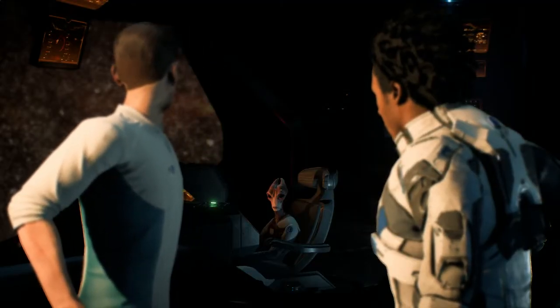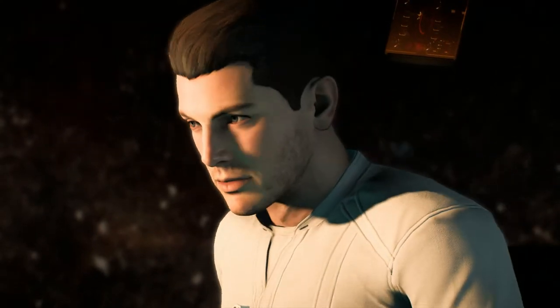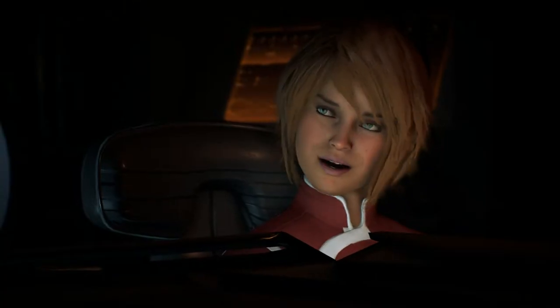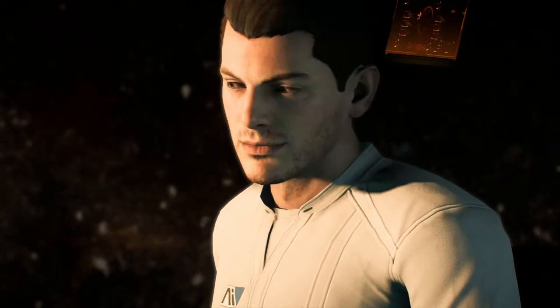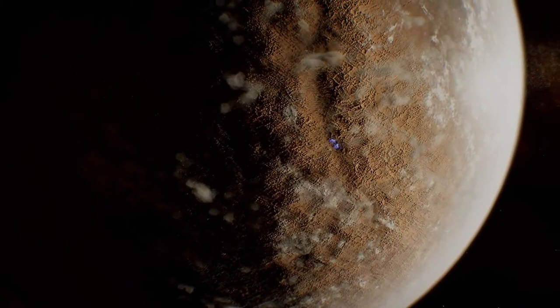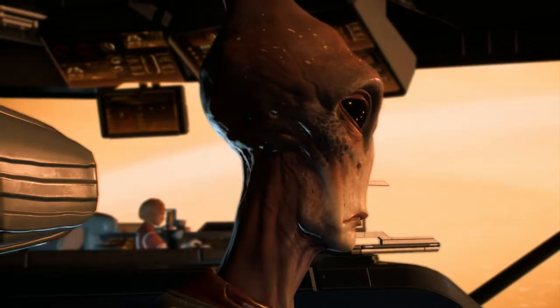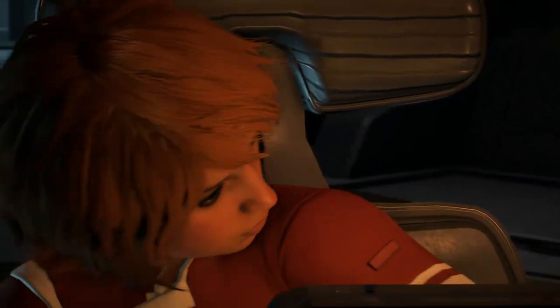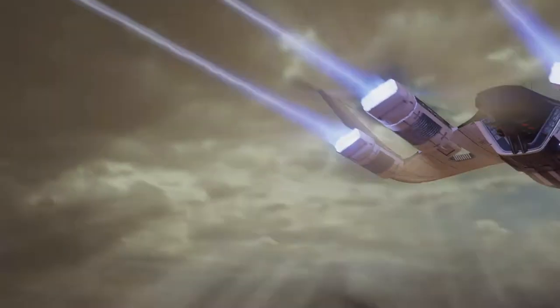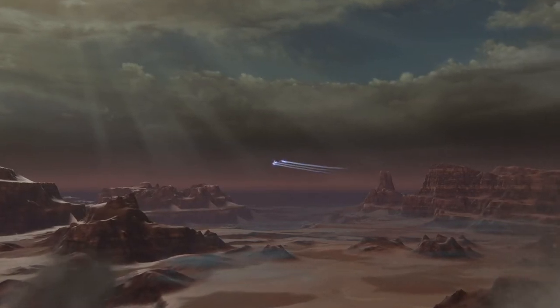Pathfinder, the Tempest checks out. We're good. Take us down. You have no idea how long I've wanted a Pathfinder to say that. Core is hot. Shields holding, adjusting entry. We got this, right? There. Set us down at this nav point.